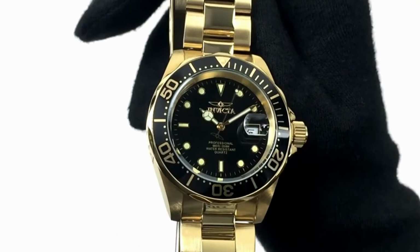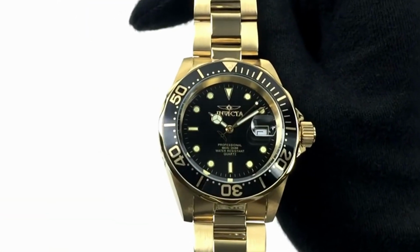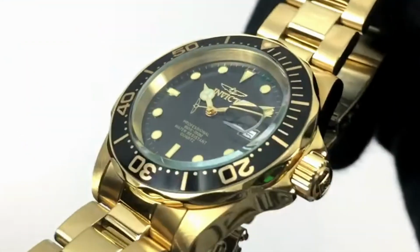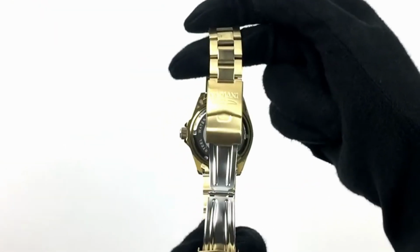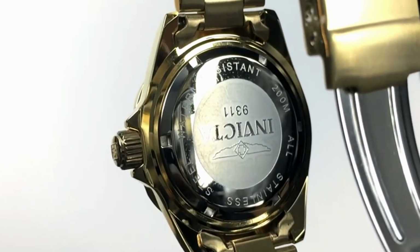If I told you that you could get a proper dive watch with an automatic movement and stainless steel construction for just $77, you'd probably assume I was lying. But here it is, the Invicta Pro Diver. Now, Invicta has made some questionable design choices in the past. Let's not talk about the Gladiator chronograph.